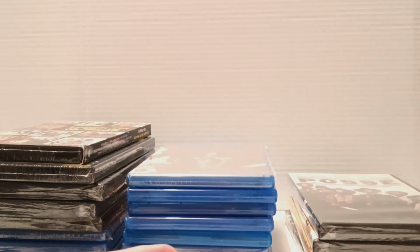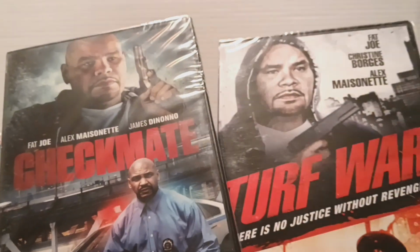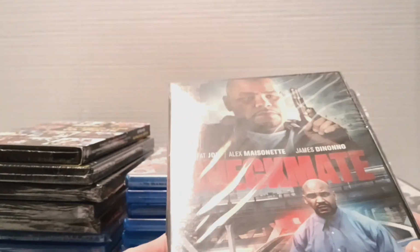The next two films star Fat Joe, Checkmate and Turf War. So not only do I like Fat Joe as an artist, I do like him as an actor too, and very happy to have those in the collection.